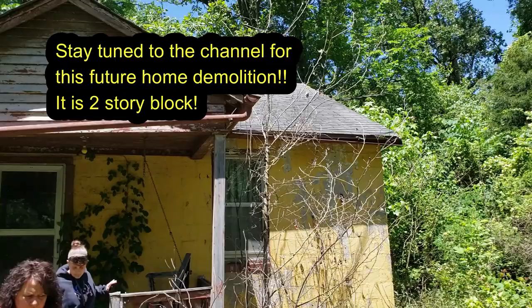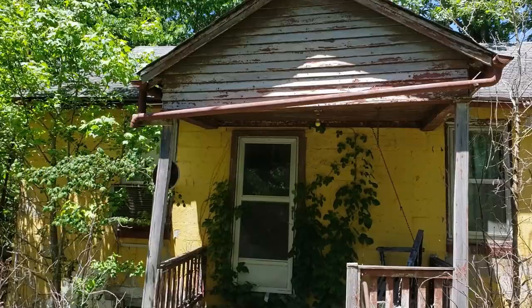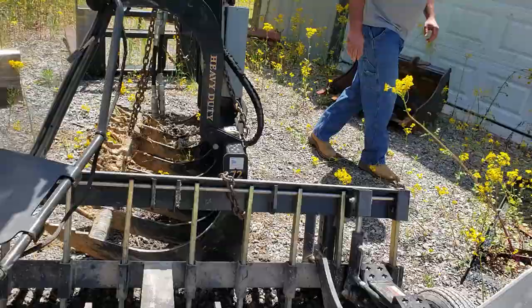I'm just trying to figure out if you want to haul it off of here. The block could just stay. We could knock that into a pile and just get the shingles, get the roof and the floor and crap. You might as well take a video of this concoction. I just started and it's running.